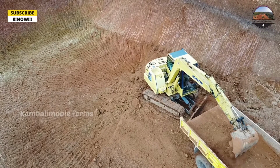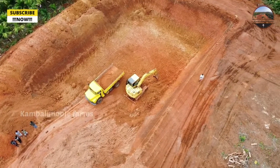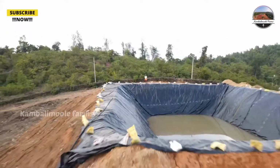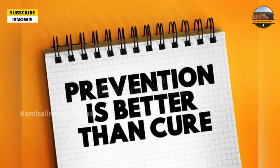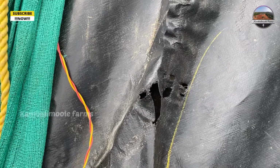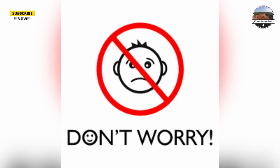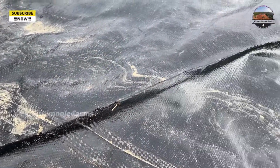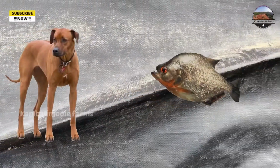These days you might have seen many of them constructing big ponds to reserve water for agriculture purposes using the HDPE Geomembrane Pond Liner. Prevention of damage is always best, but what is the solution if it gets damaged? No need to worry, there will be a solution. The damage may happen for many reasons, might be from animals, insects, or any hard particles.